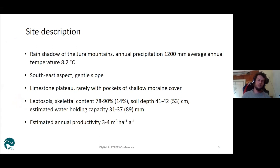Very short site description. We are in the rain shadow of the Jura Mountains. However, we still have quite a bit of precipitation with 1200 millimeters and an average annual temperature of 8.2 degrees Celsius on a southeastern aspect. It's a limestone plateau with very few pockets of shallow moraine cover where soil quality is a bit better, but generally we have very shallow leptosols, high skeletal content, very low soil depth, and also low water holding capacity. And this is what makes this site dry. It's not the precipitation, it's the very shallow and rocky soils. And it's also a site with very low productivity. The native forest composition they found back then had an estimated annual productivity of 3 to 4 cubic meters per hectare and year.